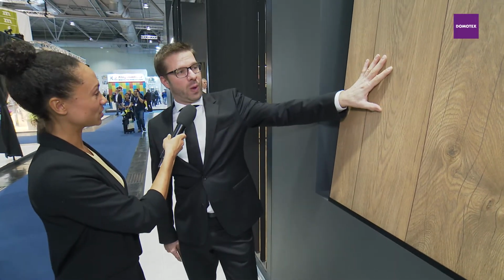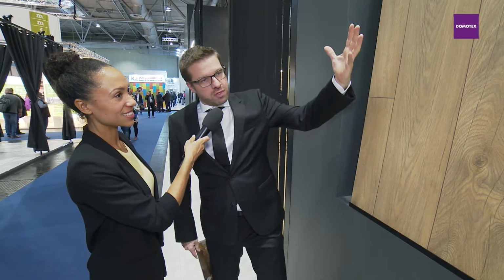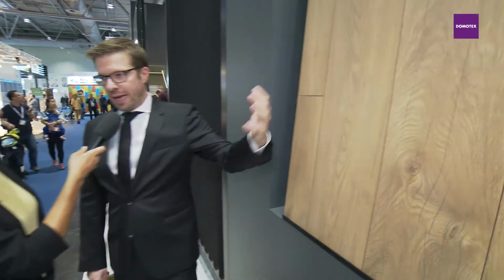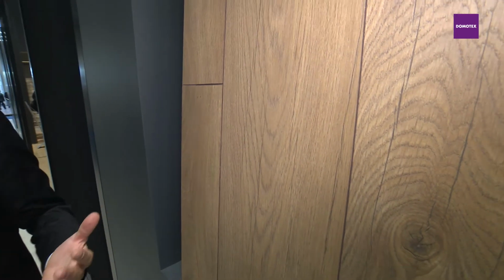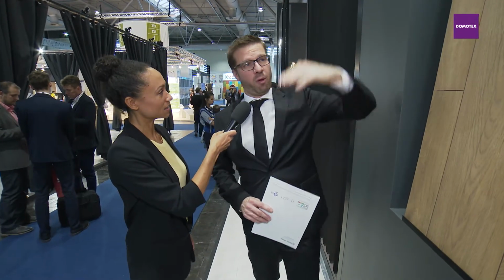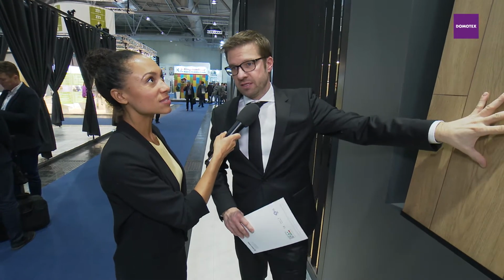This is one of the trade show highlights for us. It's an oak, obviously, and it has a nice and deep structure, so we call it embossed and registered. It is water resistant for 24 hours, approved with an official test. We have it in various formats, so we have long planks, wide planks, and that's definitely a highlight for us to be displayed at DOMOTEX this year.